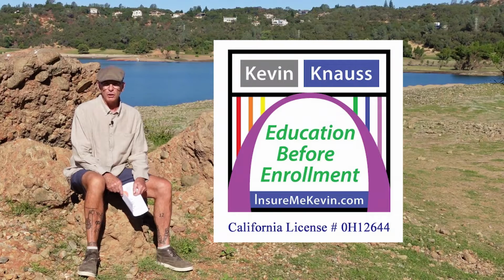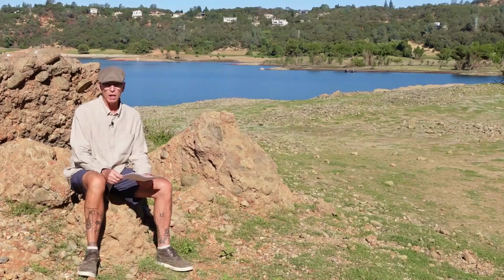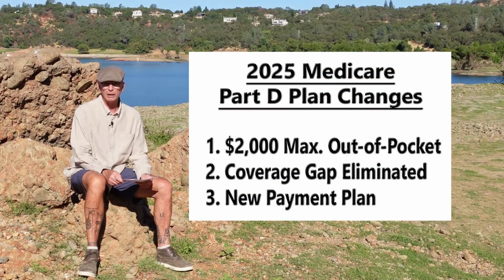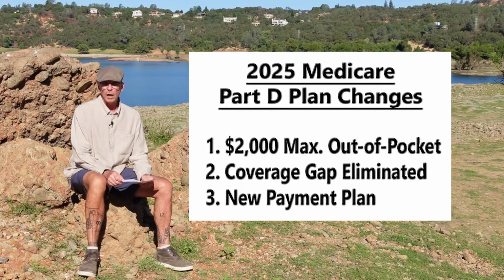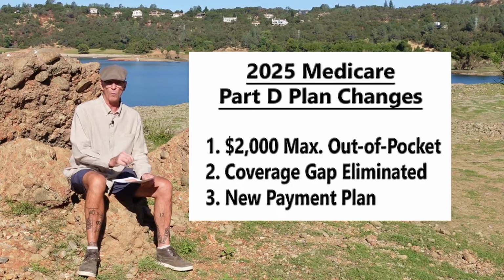And there are some significant changes to the Medicare Part D drug plans that apply to the standalone plans that you may have with original Medicare or embedded into a Medicare Advantage plan. Some of the significant changes is that there is now a $2,000 maximum out-of-pocket amount, so that once the beneficiary hits that, they're done paying for their drugs. The coverage gap has been eliminated, so it's just potentially a deductible, the initial coverage phase, and then the catastrophic phase, which has all your drugs covered once you have reached $2,000. And now there is a new Medicare prescription payment plan that some people may be able to participate in, and that's what this video focuses on.